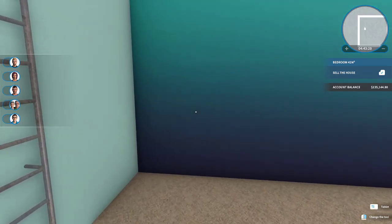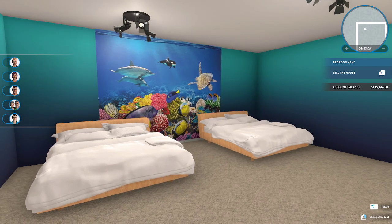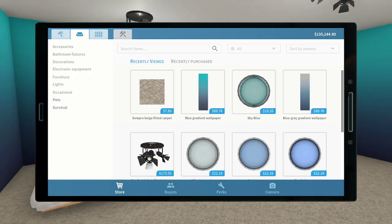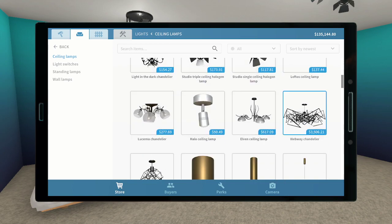So that is what I was going for. It's weird, but I decided just to be weird. Okay, so lighting is going to be interesting, to put it mildly. This is a pretty low ceiling.